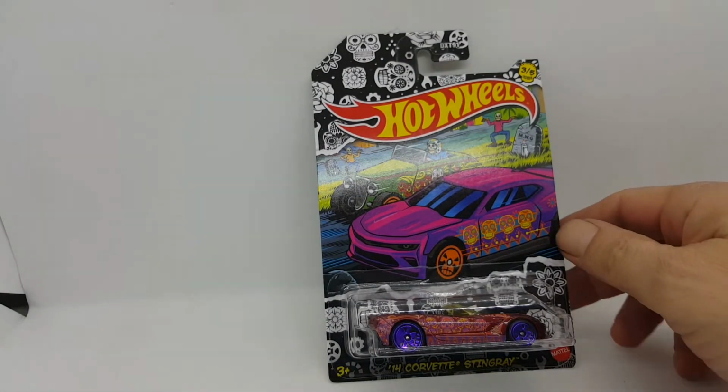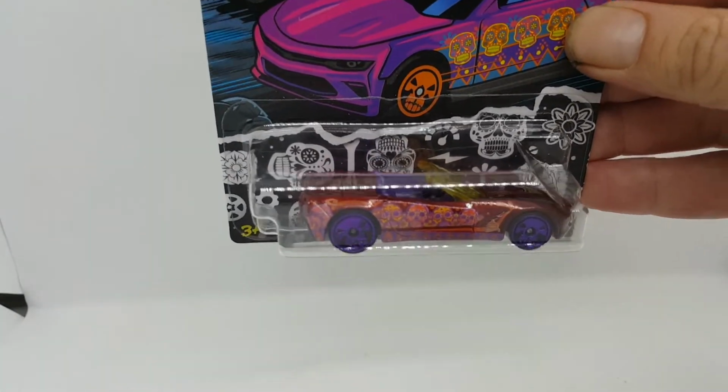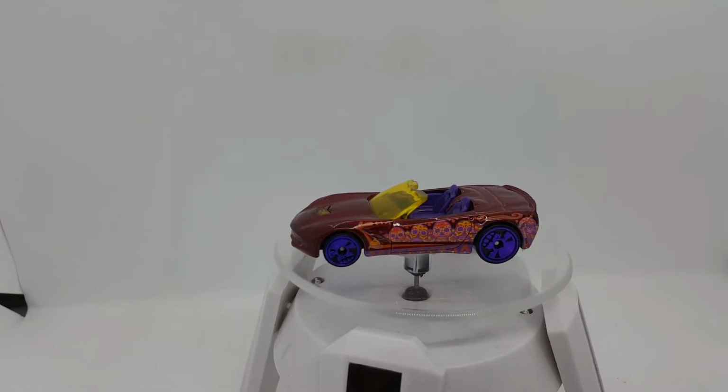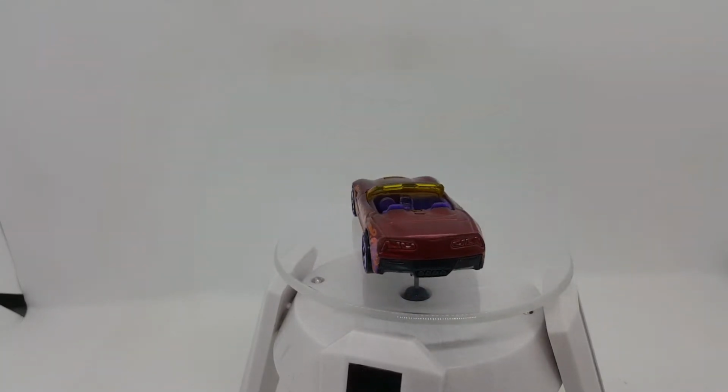Number three, the '14 Corvette Stingray. Beautiful. And it's a beauty. Definitely going in my Corvette shelves. Let's have a look at the next one.